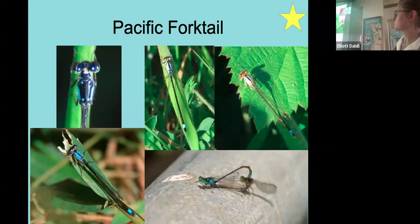Sometimes these stripes look like exclamation points. They start out orange when they're young, and then they color up even more, and they can be light blue, they can be dark blue, they can, oh my goodness. So when I get forktail females, I rule out all the other forktail females before I call it Pacific forktail.